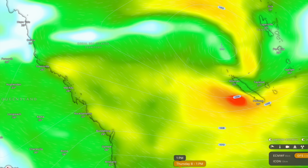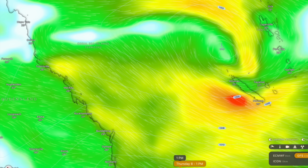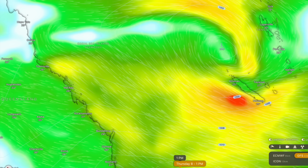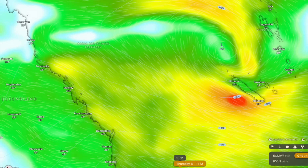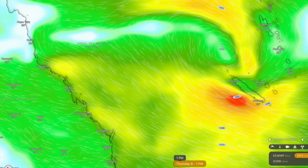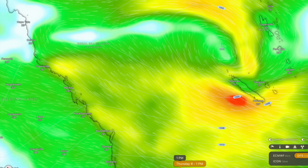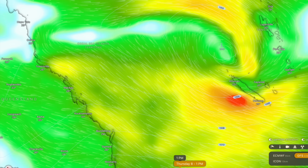If you live on Vanuatu and New Caledonia, make sure you are watching this system and the forecasts very closely, because there is a chance that you get impacted by a Category 1 or Category 2 strength tropical cyclone from about Tuesday onwards into about early next weekend. The scope of impact is a very, very long one. We could be seeing impact spread across the week for those locations.